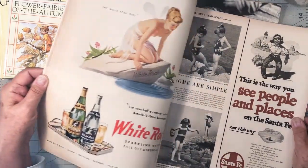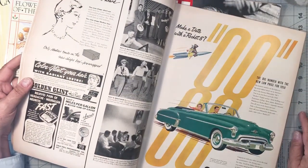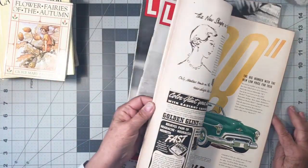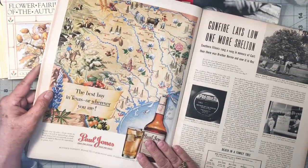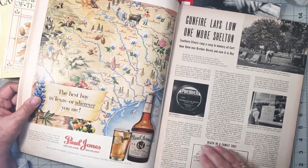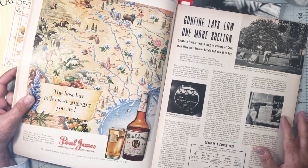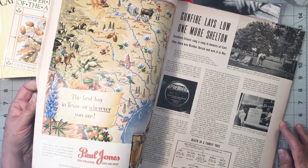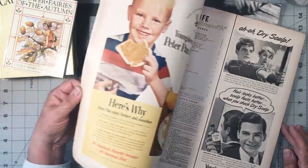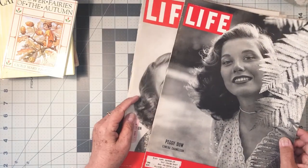This magazine's so big that the advertising pictures are really big. Look at that. Make a date with a Rocket 8 Oldsmobile. Oh, look at that nice color map. South Texas. My brother lives right in this area. So I got that one. I got August 7th, 1950.